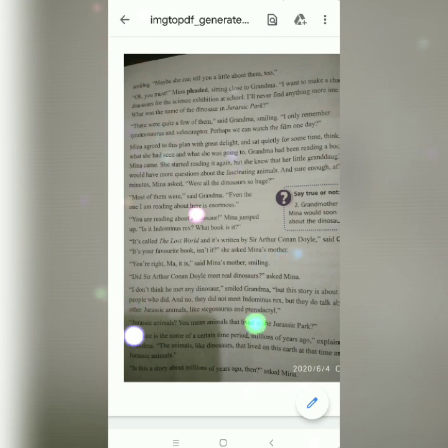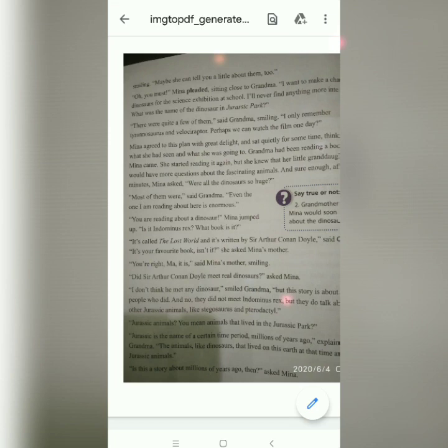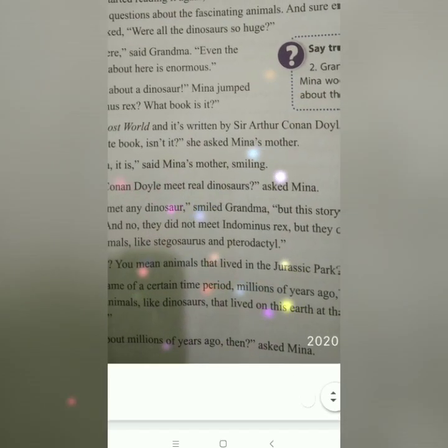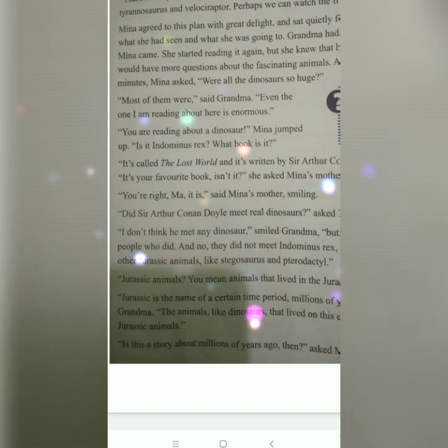"You are right, Ma, it is." Then Mina's mother said, smilingly, "Yes, Mother, it is true that this is my favorite book." "Did Sir Arthur Conan Doyle meet real dinosaurs?" asked Mina. Then Mina asked Grandma whether the writer of the book that she is reading met real dinosaurs. "I don't think he met any dinosaurs," smiled Grandma. "No, I don't think the writer has met any dinosaur. But this story is about some people who did." Grandma said that the writer wrote in this book about some people who have met dinosaurs in reality. And no, they did not.